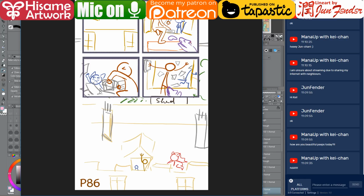Okay, and that's gonna be the street. So, you know, the lawn, then the border, then the street, and then the shops across the street. So that's gonna be pretty much it.